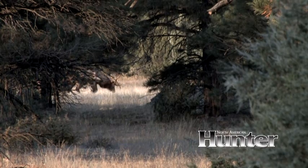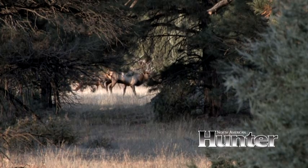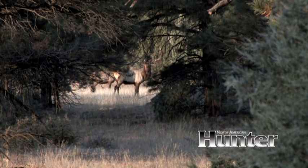You know, when I close my eyes, it's one of those hunts where I can still see that bull elk moving out into that clearing. When Lionel hit the bugle, he turned his head, looked right at me. It's a vision that's burned in my memory. It's etched in my memory, and I'll never forget it.